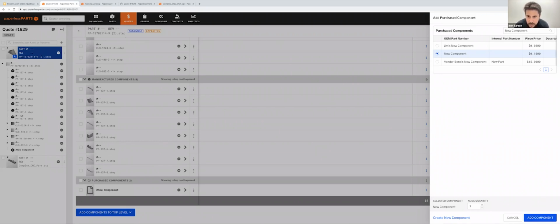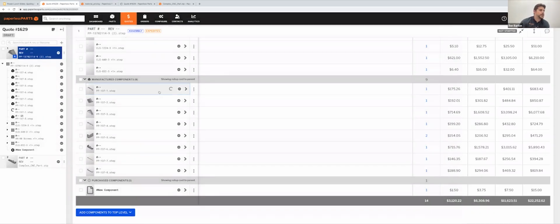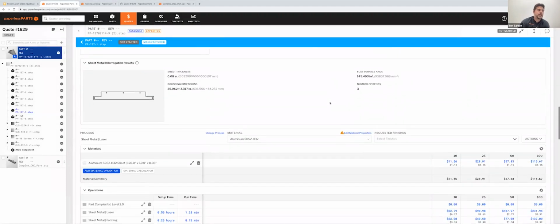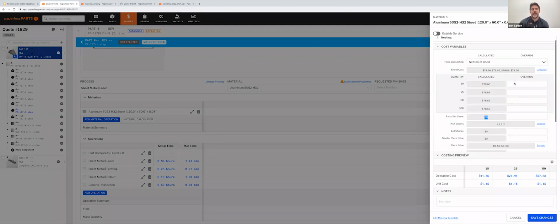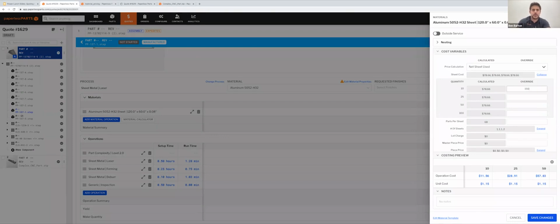How does this ERP system work if we do not store material costs in our ERP? Well, we make it super easy for you to override everything right in Paperless Parts. Let's say, for example, that we know we can get 68 parts per sheet here. For a quantity of 10, you can just fly through and say, yep, sheet cost is 150 for each of these. You can just override this information, and then you can toggle between using total sheets required or just the net sheet used, and pass the cost of scrap onto your customer effectively.